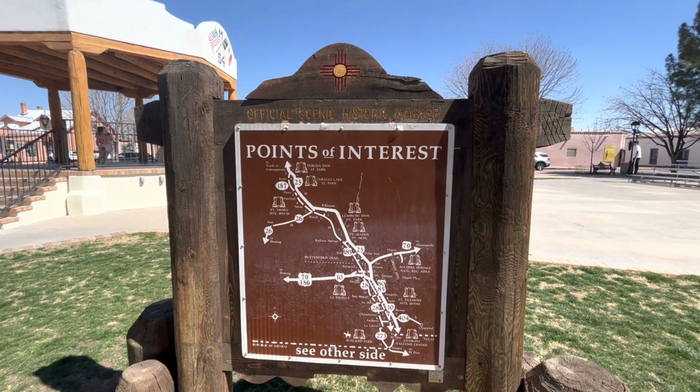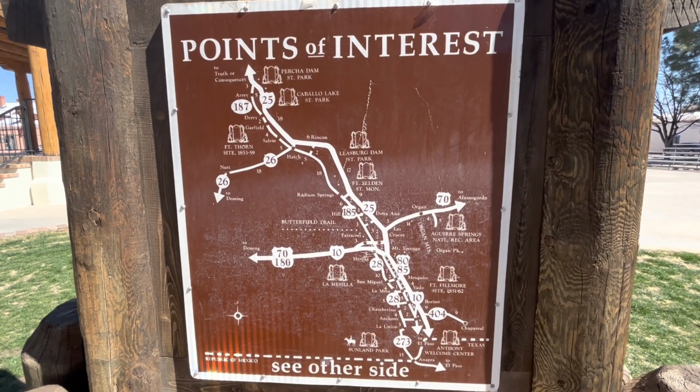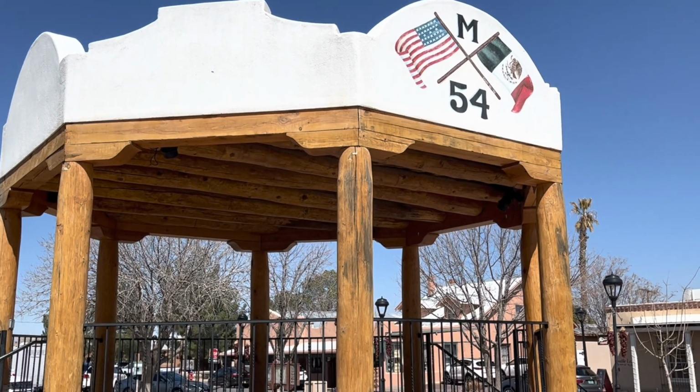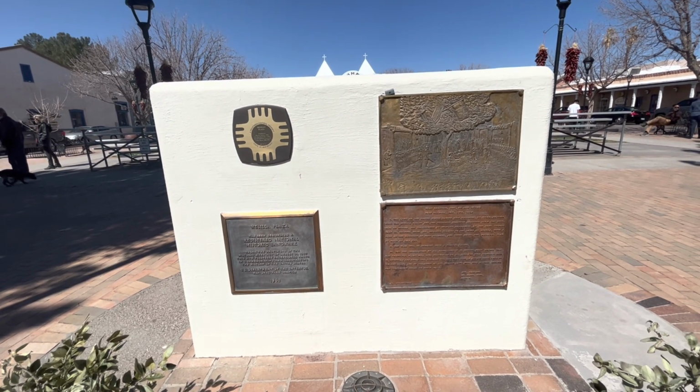In the plaza, they also have this official scenic historic marker, and there's so much going on in this area. If you ever make it down here, there are lots of cool things to come and see. So this spot right here marks the spot where New Mexico officially became a state of the United States, not including Alaska and Hawaii, but this was the last state purchased in the contiguous? Yeah. And it's commemorated here in this plaza with this M54 marking, which signifies 1854. Pretty cool. Mesilla Plaza is a registered National Historic Landmark.